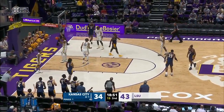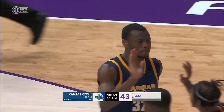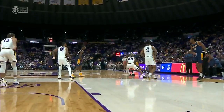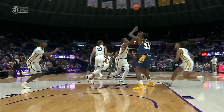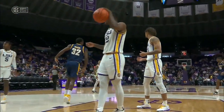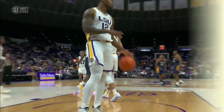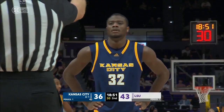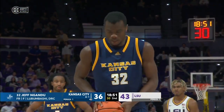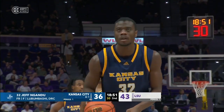This Ruse team has done a really nice job with entry passes and using the size and the mobility of two or three big guys down low. Yeah, they've taken advantage of LSU's man-to-man defense without any help or without putting pressure on the ball. You see that time just throwing it up. Three Tigers converge on it, but by the time they get there, it's too late. That ball has already gone into the post. And Ngandu takes it up strong, earns a way to the free throw line. That's his first bucket tonight.